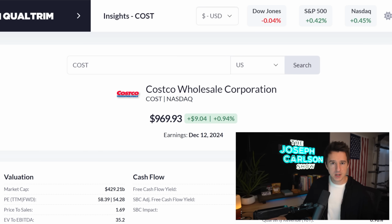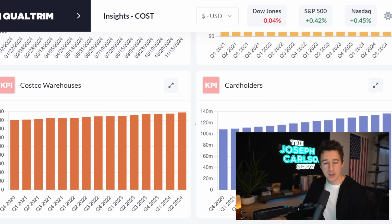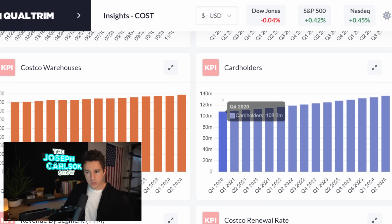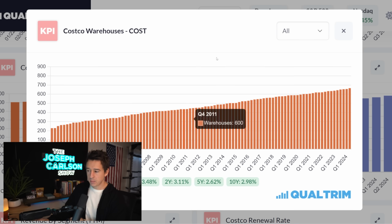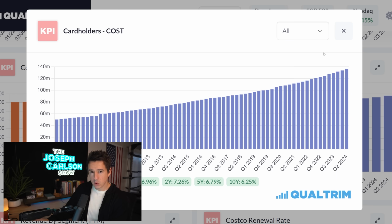They never have to change anything. They can just do the same thing for the next 30 years and generate enormous amounts of cash flow. On top of that, Costco should not be valued like a normal retailer because they're not a normal retailer. They are a subscription business. Not only are they opening up more and more warehouses every single quarter, but they have more and more members sign up for their membership.